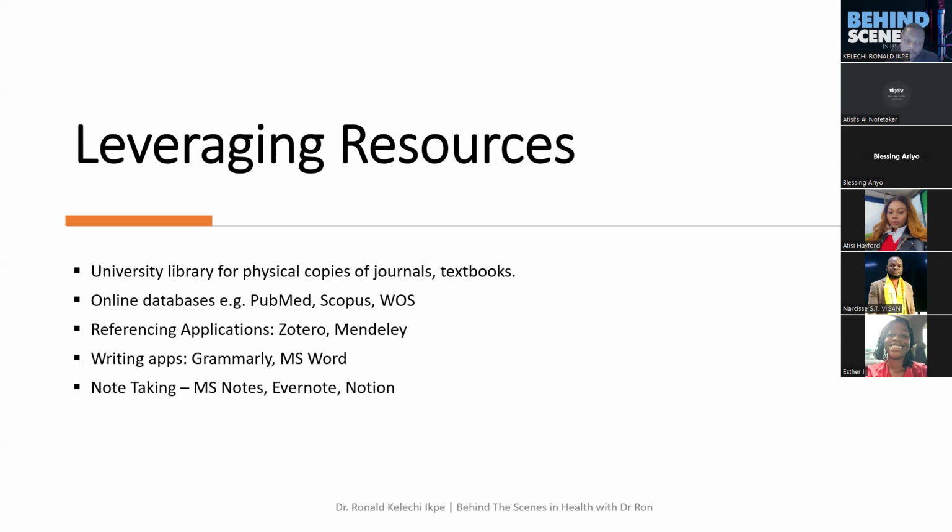Then you also have the online account where you get to use the online versions of these. So for people who don't like hard copies and all of that, you can access those online databases like PubMed, Scopus, Web of Science, and all of that. So you can get those done.